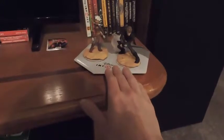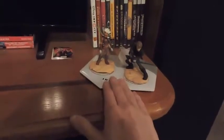Very excited for that. While I was at Toys R Us yesterday, I finally decided to pick up the Disney Infinity Star Pack that includes the Star Wars game, the Twilight of the Republic story mode that's built into this. And it actually comes in this. So I got the Disney Infinity 3.0 edition, basically.